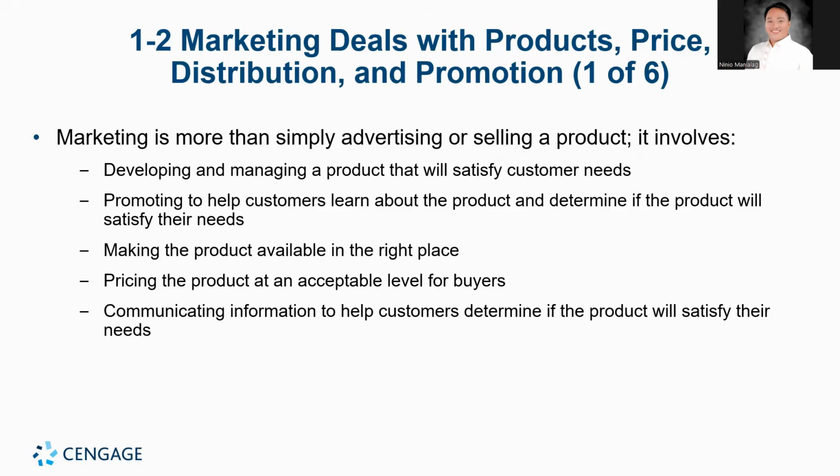Communicating information helps determine if the product will satisfy their needs. Customers need clear and accurate information before deciding to purchase. Effective communication helps customers understand the product's features, benefits, and value. For example, a smartphone advertisement highlights its camera quality, battery life, and features so customers can decide if it fits their needs.